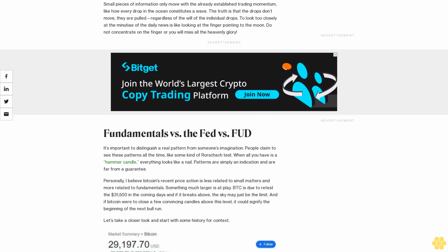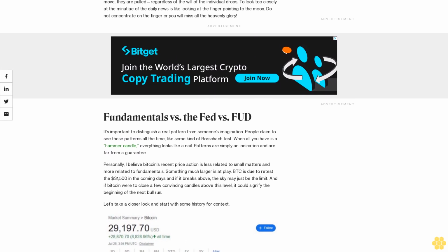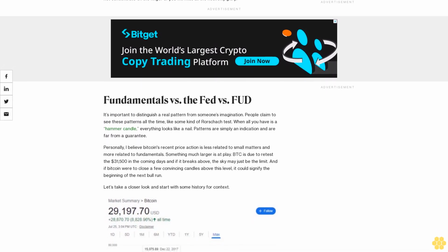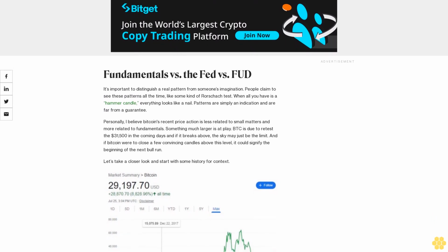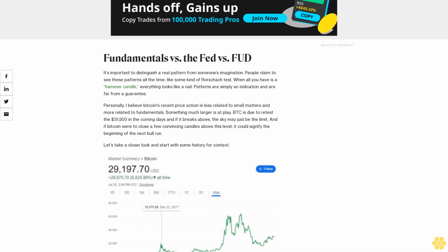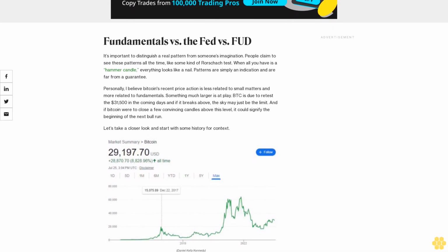Fundamentals versus the Fed versus FUD. It's important to distinguish a real pattern from someone's imagination. People claim to see these patterns all the time, like some kind of Rorschach test. When all you have is a hammer candle, everything looks like a nail. Patterns are simply an indication and are far from a guarantee. Personally, I believe Bitcoin's recent price action is less related to small matters and more related to fundamentals. Something much larger is at play.